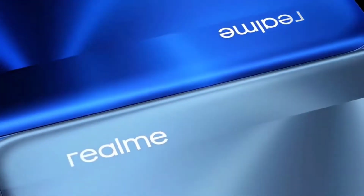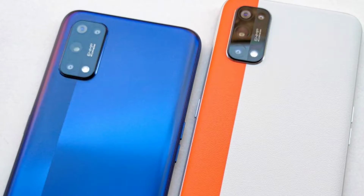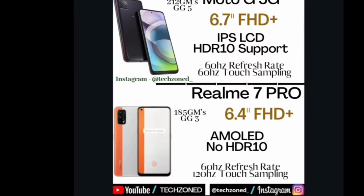It is the best display among the other two because it's an AMOLED display, although it does not have any HDR10 certification. It's a 6.4-inch Full HD Plus display, which means it's a pretty compact phone. It's lighter as well, 185 grams only, and it is protected by Gorilla Glass 3. The refresh rate and touch sampling rate are 60Hz and 120Hz respectively. So in the display point I'm definitely going to give it to Realme. So now the scores are Realme 1, Mi 0, Motorola 0.